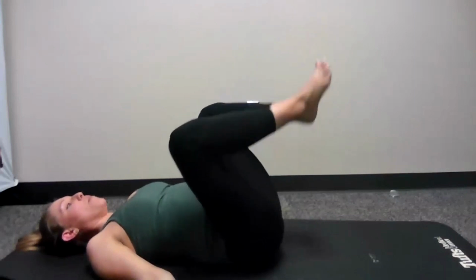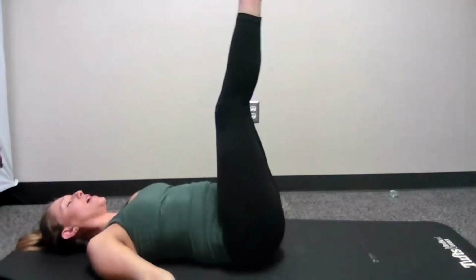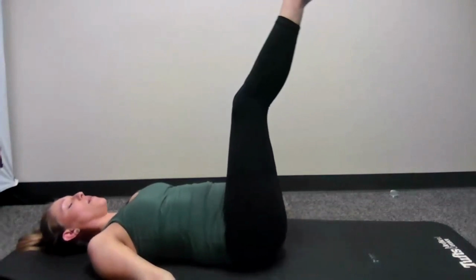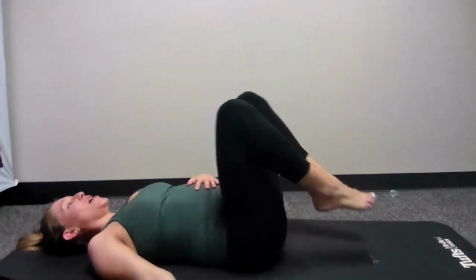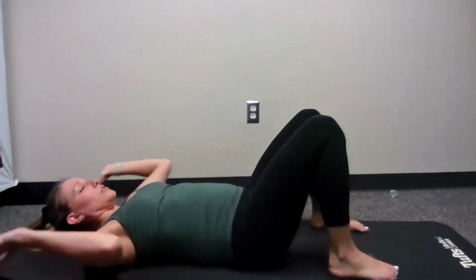From there, both legs reach towards the ceiling for leg lower and leg lift. Lower, lower, and lift. Drop the toes down about 6 inches, lift them back up for 3, 2, and 1. Bend the knees, bring those feet down towards your side or towards the floor.